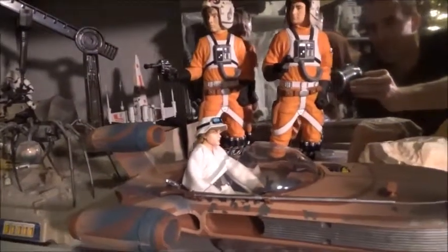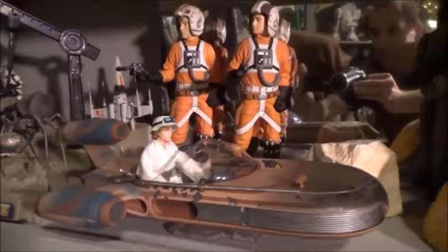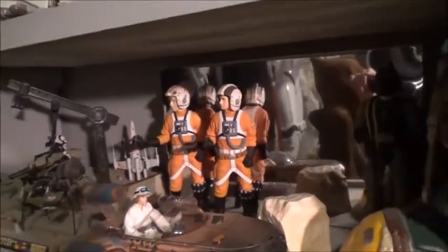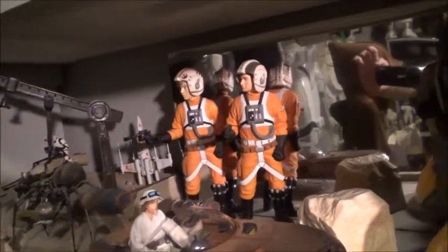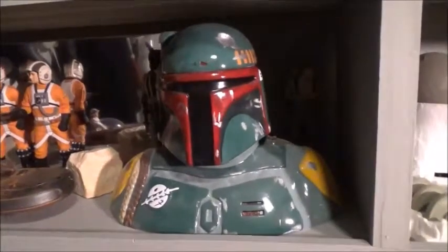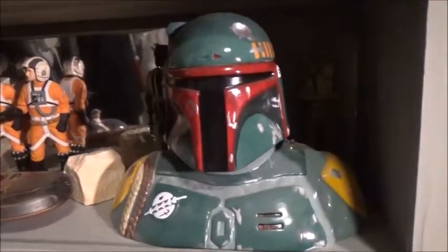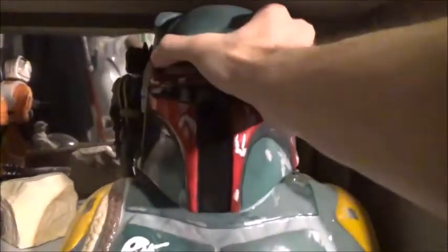Just bought this land speeder. That's the Black Series land speeder. It's really cool. It looks really nice. Oops. Saw me for a second there. And I don't know, some Applause figures. Oh yeah, this is a Boba Fett cookie jar. Bought that off eBay not too long ago. The head comes off here. I don't think you're actually supposed to keep cookies in it.